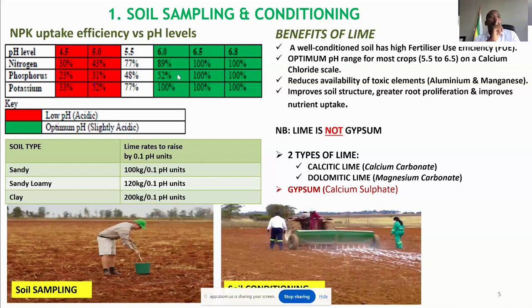The end goal is to produce a crop that is very attractive. You can only do that by following the fertilizer and nutritional program given by our fertilizer companies. Soil sampling is very critical and soil conditioning is very critical as well. But in this regard, we assume that liming and soil sampling were done during the previous season. Considering that we are now in the rain season, we cannot be doing soil sampling right now. The results will be a bit distorted. We use the results of the previous season and see how best we can give the crop proper nutritional conditions.